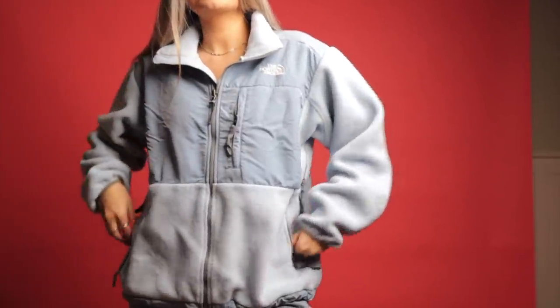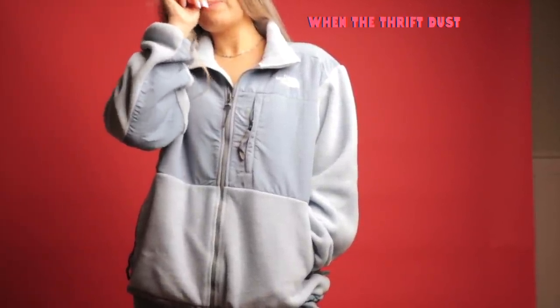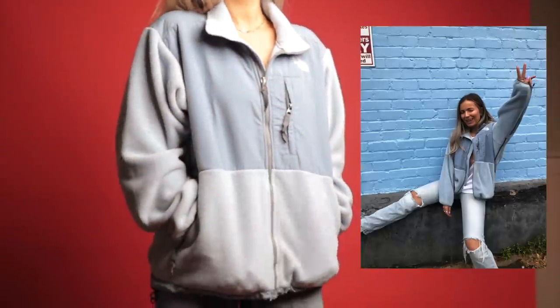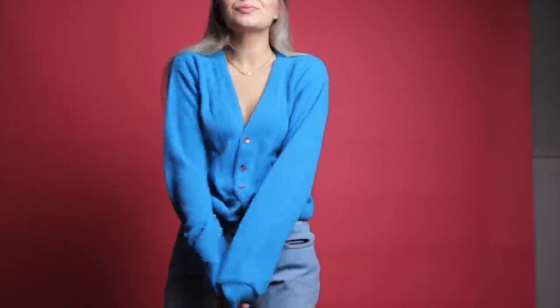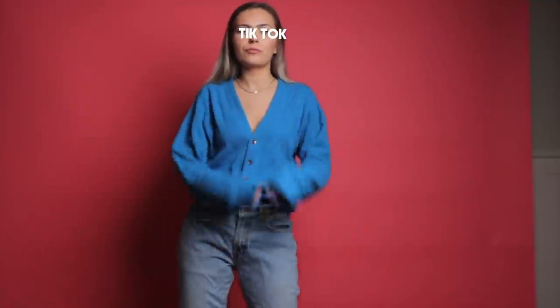So it was super hard not to take everything home with me, but I narrowed it down to four things. The first being this really, really sick baby blue North Face jacket, which I actually wore a ton in Atlanta last weekend. So if you guys want to see what I'm up to in real time, head over to my Instagram. I've been going on a lot of trips, getting a lot of thrifting done for y'all. It's all coming soon. I also picked up this really cute blue cardigan because as soon as I put it on with the jeans and Converse, it was just an automatic yes. It was super cute. And again, I believe it was only like $8.